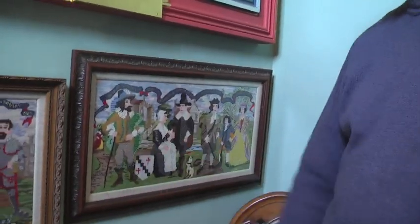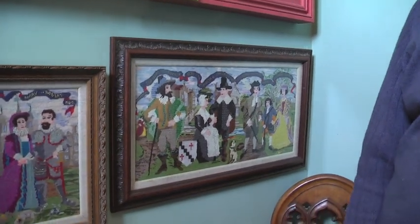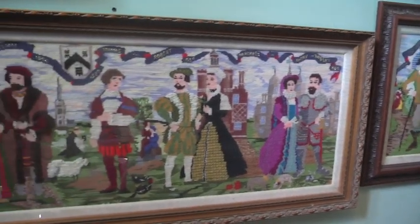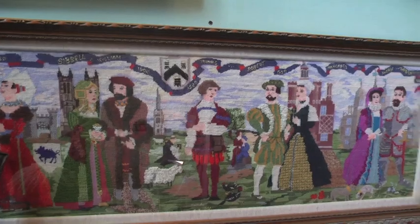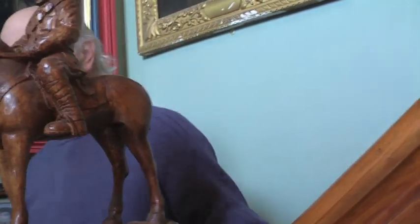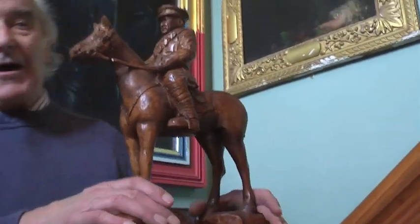The tapestries behind me were a series I designed for my mother. My mother embroidered them, I drew the patterns, and then she finished them. But we have a third one to do, and it's basically the history of Rushden Hall. Much in the building is to do with Rushden Hall. You could say I'm prejudiced.